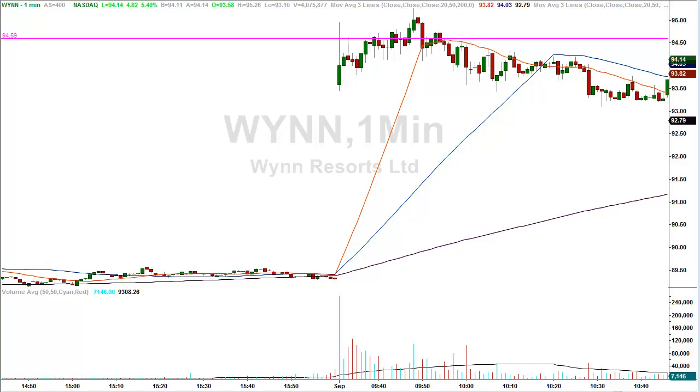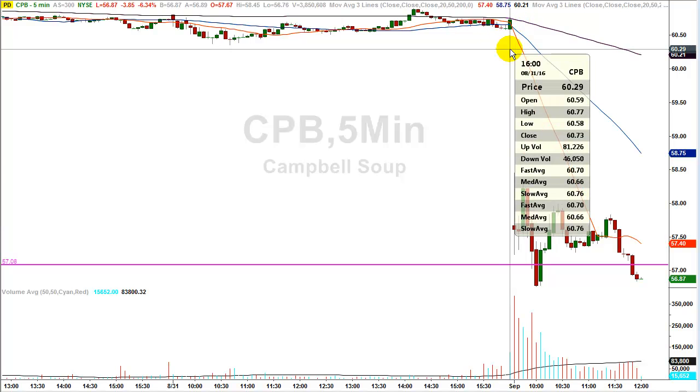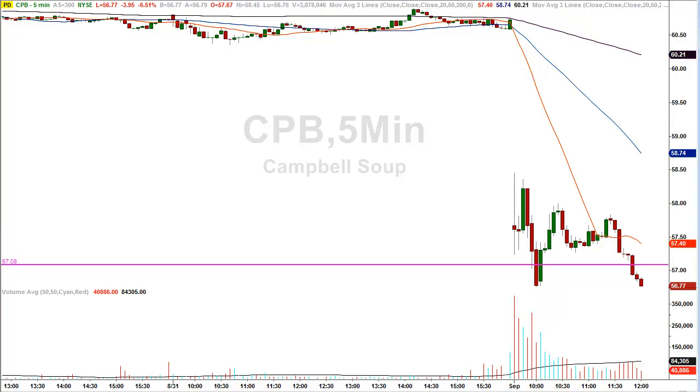Let's take a look at Campbell Soup and see what happened there for the second trade of the day. On Campbell, we'll switch over to a 5-minute chart just to get a variety. About a half hour, 35 minutes into the trading day, the stock hits our level, $57.08. The stock was gapping down from yesterday's closing price of $60.73, down about 5 or 6% at the open. At that level, at $57.08, we were looking for a bounce. We're buying the stock long at $57.08. So you can see here, we get in the trade. The stock makes a low of $56.76 within our stop loss limitation that I provide in the email, which is also what I teach in the course at LazyGapTrader.com.